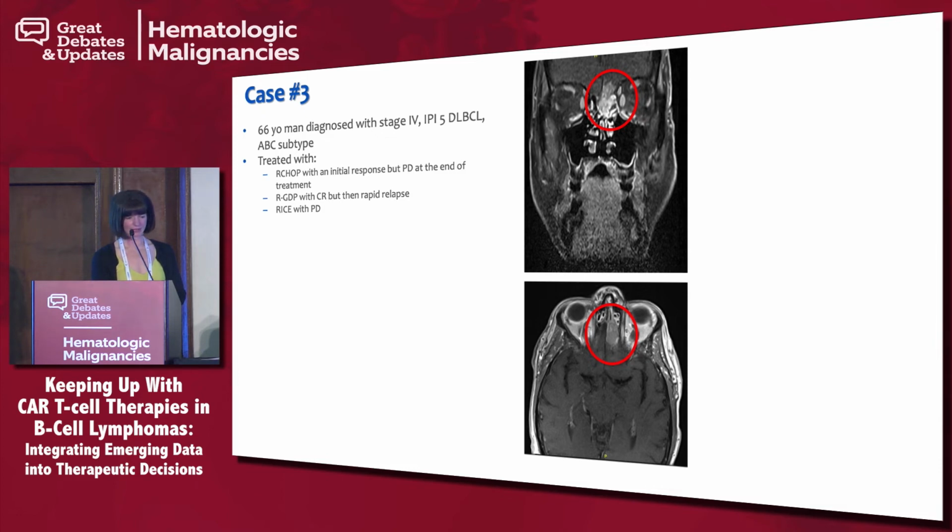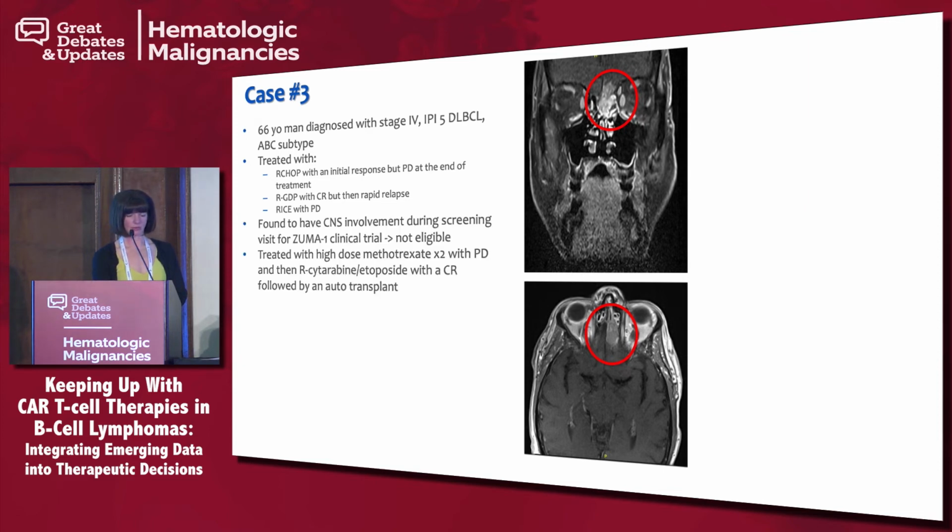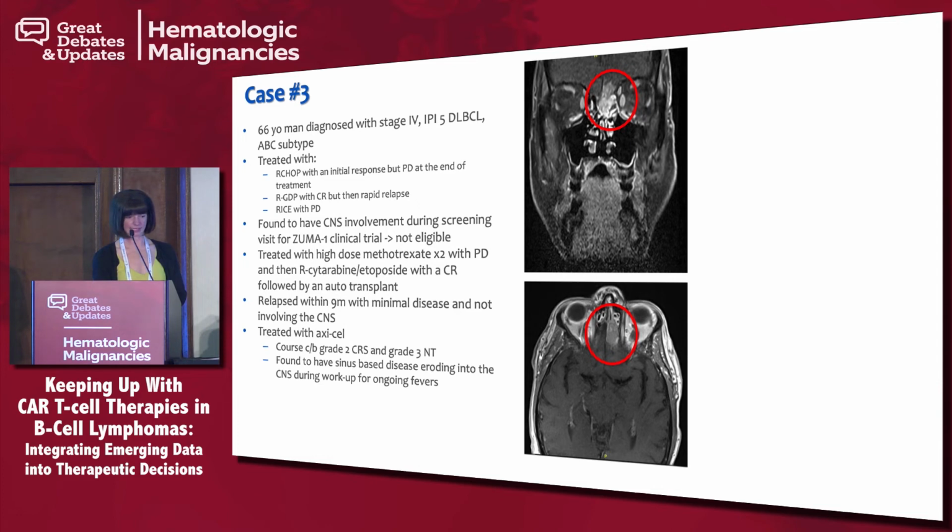He was asymptomatic at the time, so he went on to get CNS-directed therapies and ultimately an auto transplant because he had a complete response to therapy. But then he relapsed within 9 months with minimal disease, and disease not at that time involving his CNS. So he went on to get treated with axi-cel.